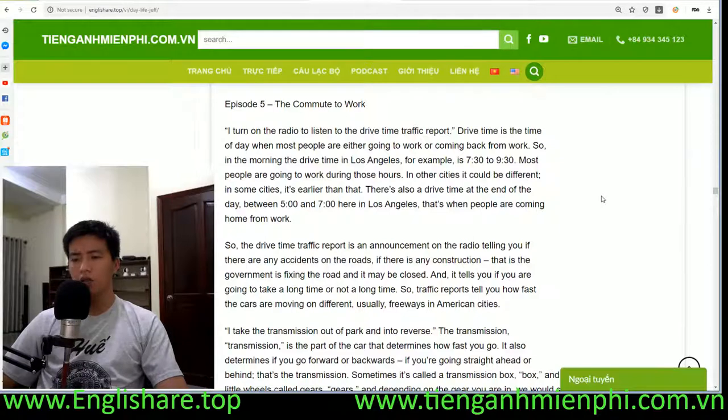I take the transmission out of park and into reverse. The transmission is a part of the car that determines how fast you go. It also determines if you go forward or backward.